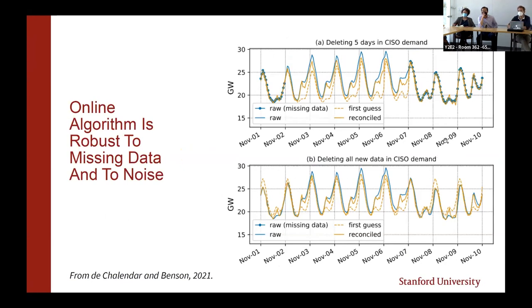And in the plot on the top, I just deleted 5 days to try to see how the algorithm recovers, to get a sense for that. And so the whole part here was missing. You can see the dashed line there is the first guess. The orange there is my reconciled data. So once I've solved my optimization program and everything, that would be my new data. And the blue here is the source of truth. So that's what the actual data was.